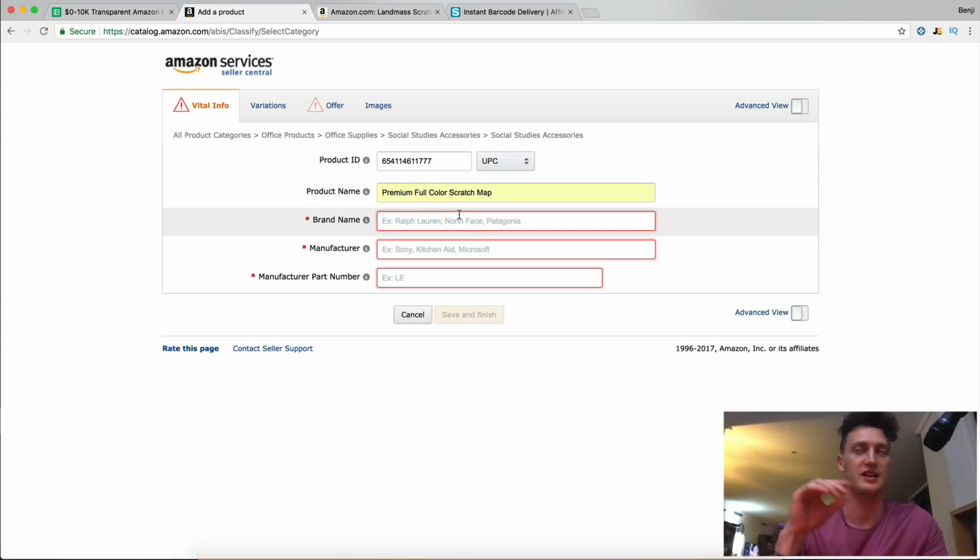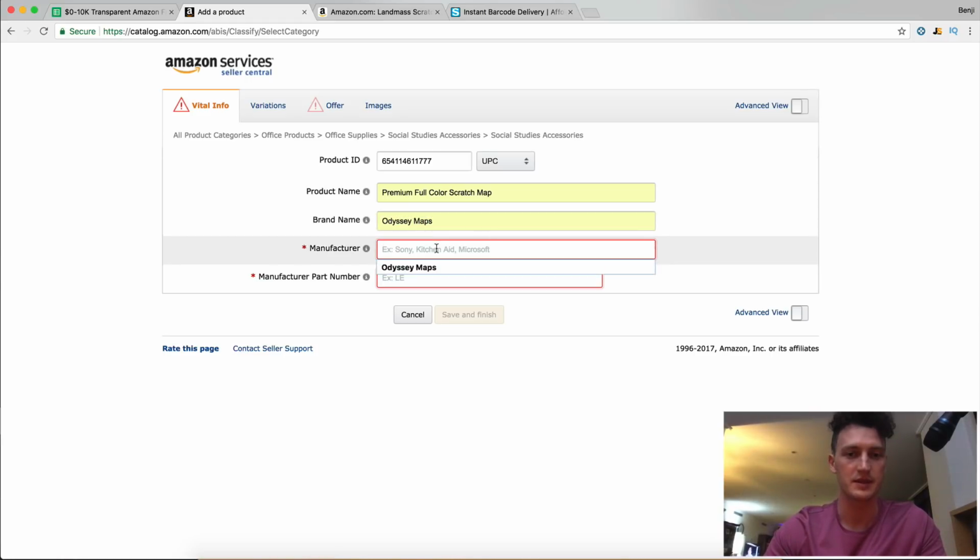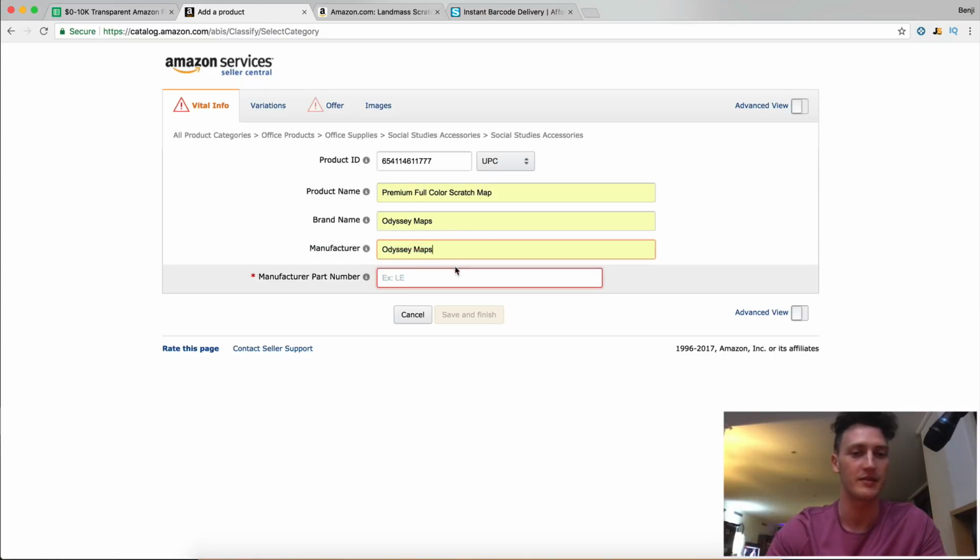We can come back and change the title for SEO terms and everything. But to generate the barcode, you need to have that product name in there. And they're going to use some of that name to put in the barcode. I'll show you what I mean. So brand name, Odyssey Maps. Manufacturer, I'll put under that brand name, Odyssey Maps. Part number, I'll just put ODS map, will be fine. Put Odyssey map, all right.